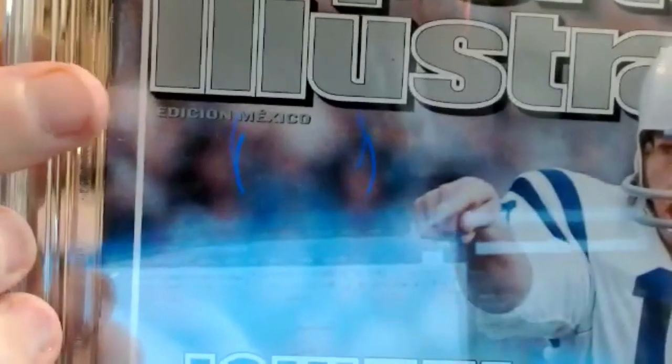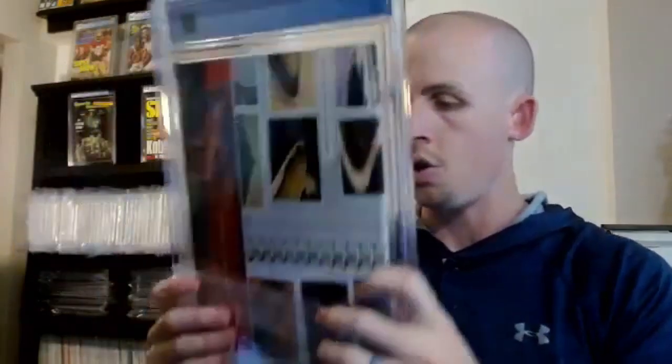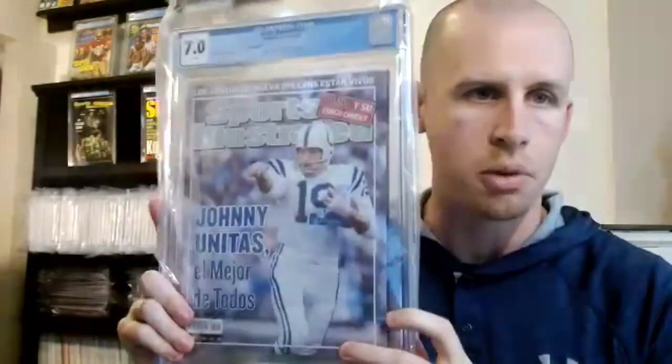Edición México, and I don't think it's coming in focus very well. There it is. You can see it right there. Pretty cool. So yeah, October of 2002, and what they put on the slab was Mexican edition, Sports Illustrated Mexican edition. That says Johnny Unitas cover over here. All right, I think that's all I got to say about that one, but I do like that one a lot. I love the uniqueness that it's not even a US cover. I'm willing to bet that every single person watching this video has probably never seen this before.